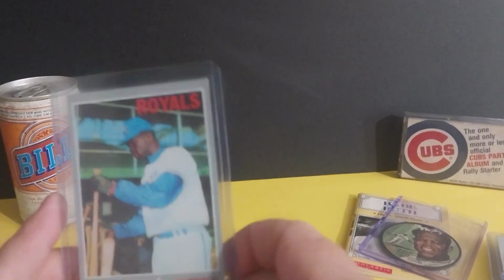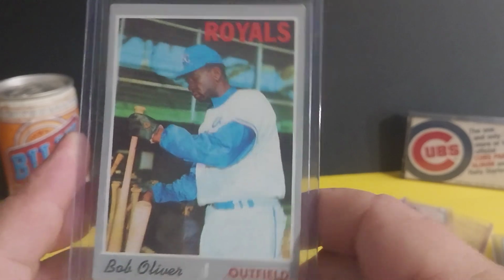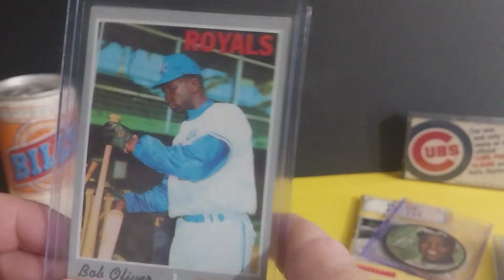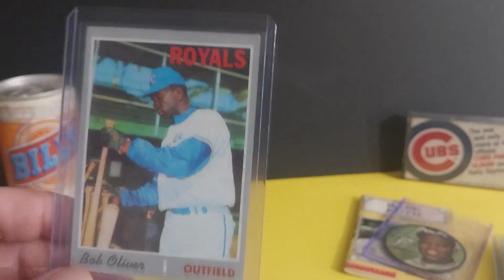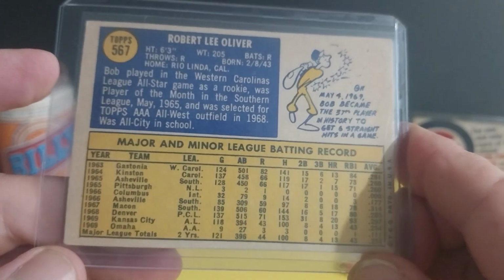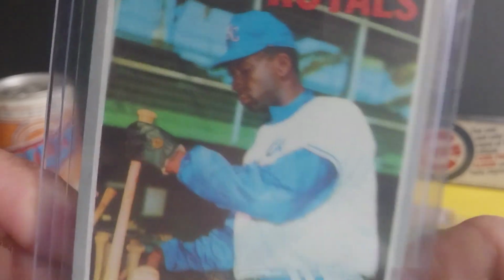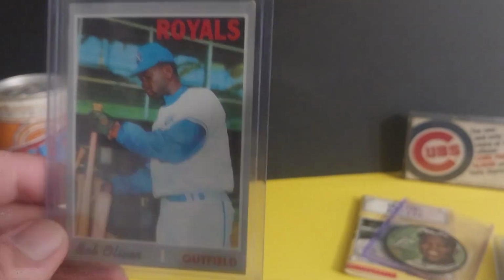Then this last one I picked up for obvious reasons. The old warm-up jacket under the uniform. I love that kind of thing when ball players back in the day used to do that. Any chance I get when somebody has a warm-up jacket under the jersey, I'm on it. But Bob Oliver was 1970, I believe. So yeah, it's his second year. But no, that's just cool looking, and the gloves. All the bats are cool, but the gloves and the warm-up jacket under the uniform is pretty cool.